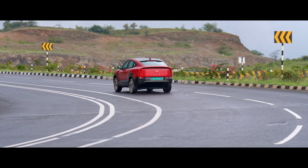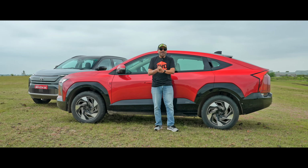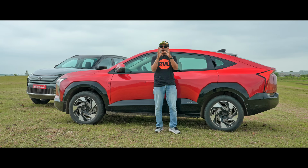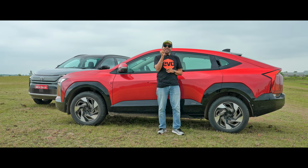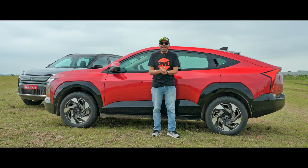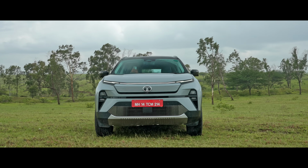And that really worked. Now, there's no way of telling for sure whether the Harrier was always meant to be natively rear wheel drive, or maybe at the start of the journey it was front wheel drive and then they switched to rear wheel drive. But fact of the matter is that Mahindra, they were the first to do rear wheel drive, and that made the entire industry collectively pull up their socks.